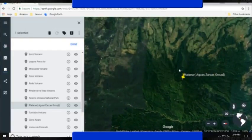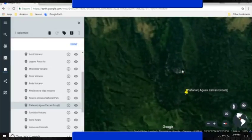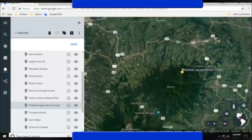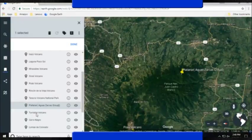So this is it here. And we're moving on to Turrialba Volcano.